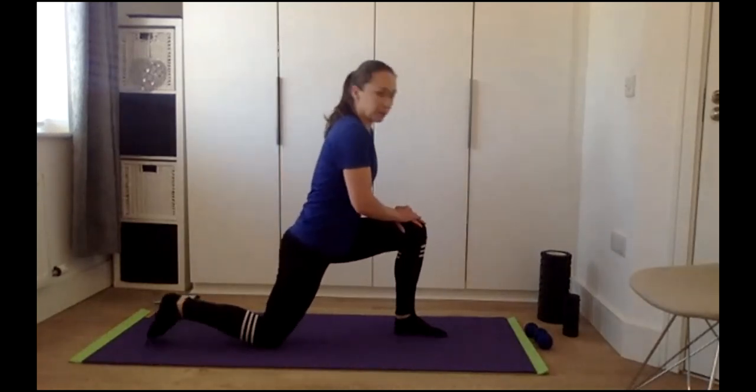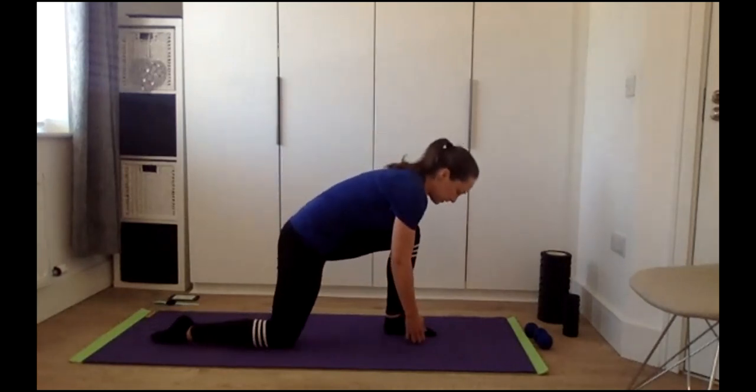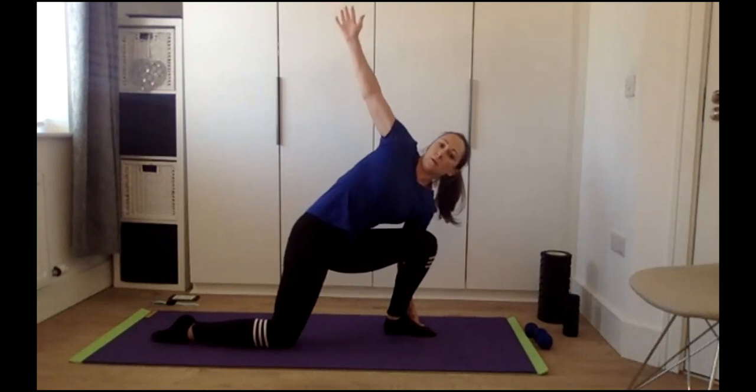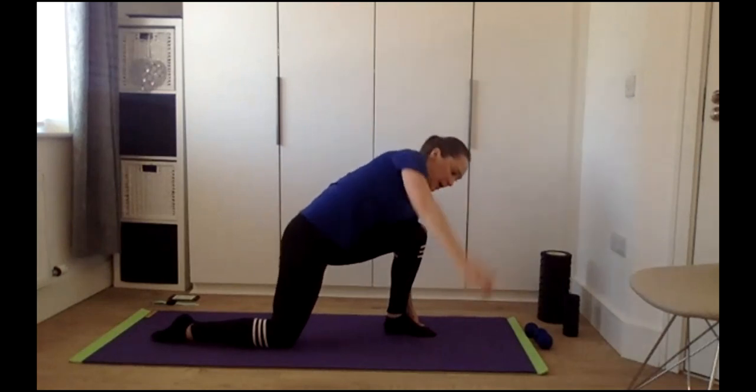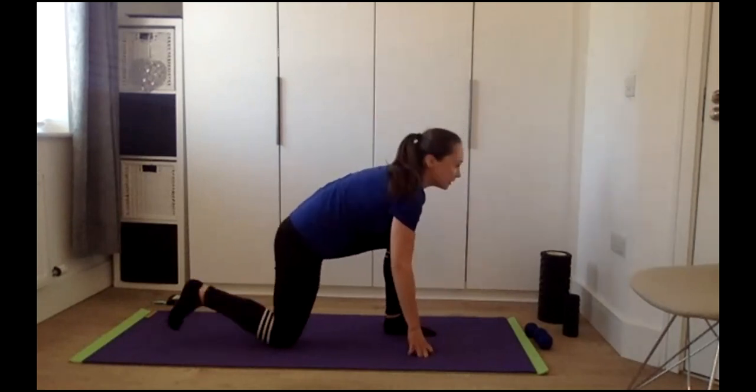So you're coming into a normal lunge. So we're going to start at 90-90-ish. We're going to come all the way down, and then you're going to rotate to one side, all the way up and out. Back to the start, rotate to the opposite side. So that's what I call our easy version.